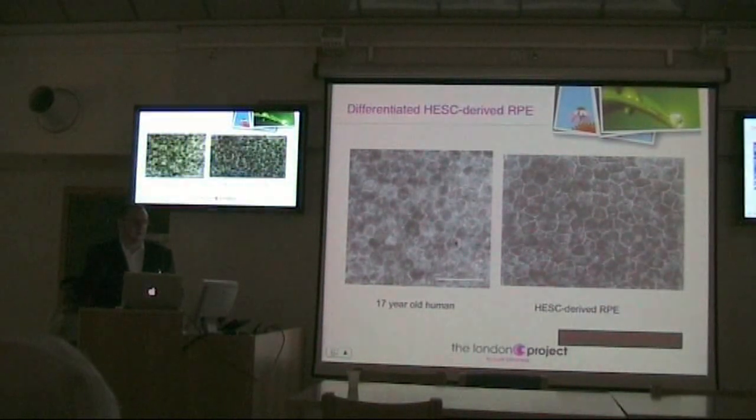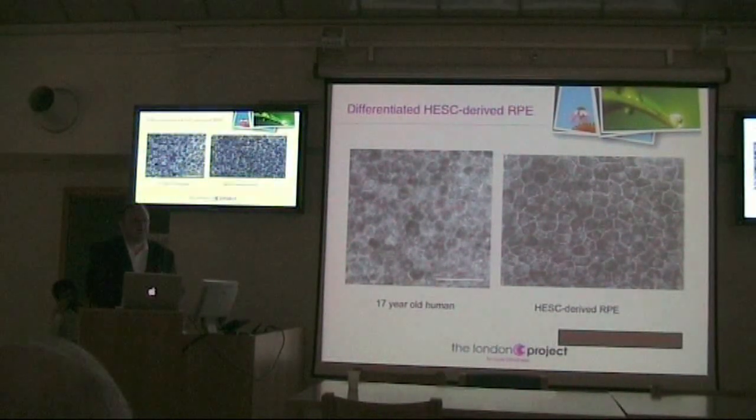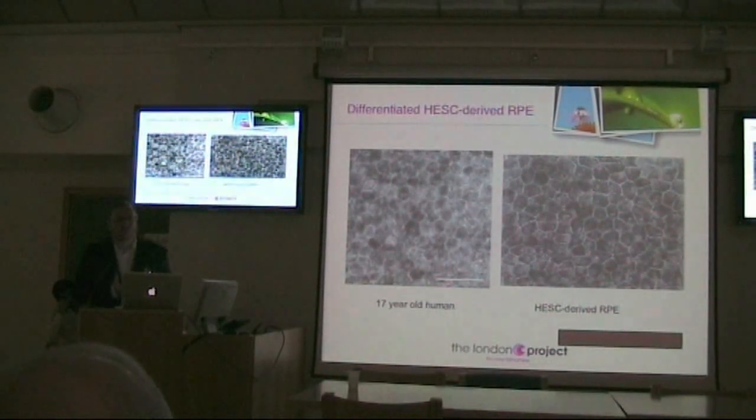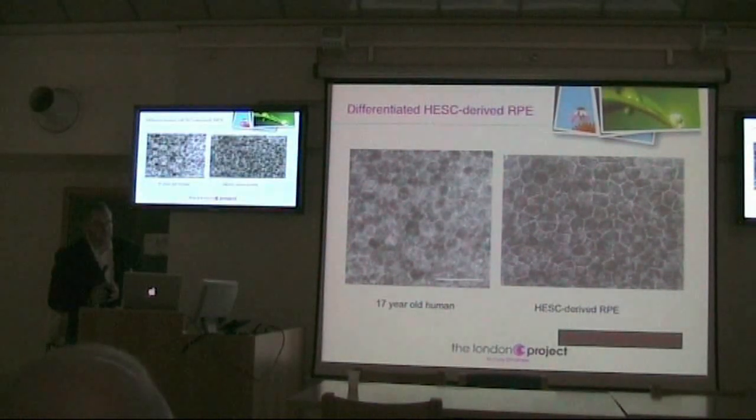On the left here is what was taken from a biopsy from a 17-year-old lad. On the right is what we can produce from human embryonic stem cells. So we're not putting human embryonic stem cells, or we don't want to put stem cells back into the eye. We want to turn them into the eye cell we want, which is that middle layer, the RPE, and so we're able, in a dish, to turn the human embryonic stem cell into retinal pigment epithelium.